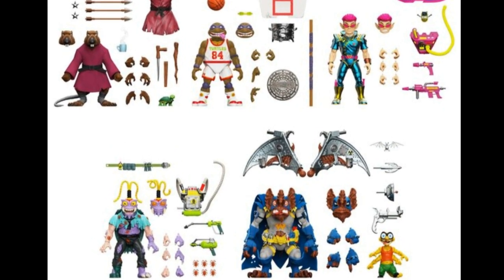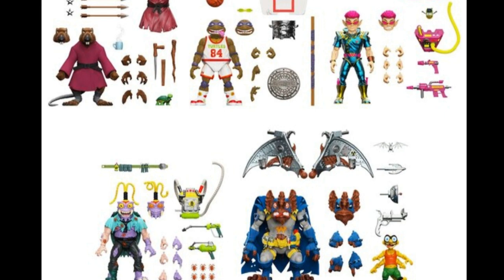Getting into some Teenage Mutant Ninja Turtle stuff. Now, I don't usually talk about the Super 7 stuff for two reasons. I don't know much about what's going on with the Super 7 Ultimates when it comes to the Turtles, and because I've collected too much other Turtle stuff, I don't want to start another Turtle collection. But some of the stuff is tempting.